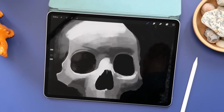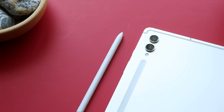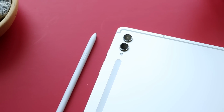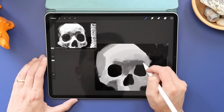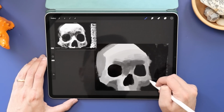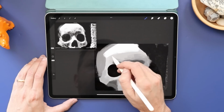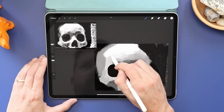All right, where were we? Drawing pens. The iPad Pro has the Apple Pencil. The S9 has the S Pen. Both are really good. All the things that I look for in a good stylus, these have. We've got nice smooth lines, a really nice pressure curve, a good initial activation rate. Neither has much lag if you're drawing with them. Both pens are checking every box for me.